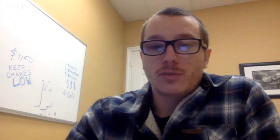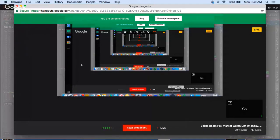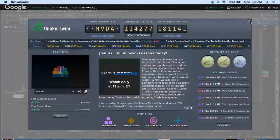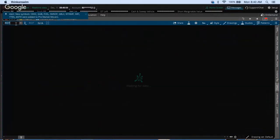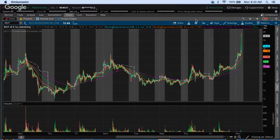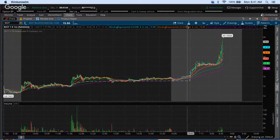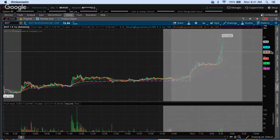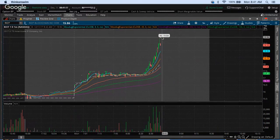Let's get going. So definitely got a few good stocks here to watch. All right, here we go. So first, I'll start here with RIOT. One that I'm watching heavily is RIOT. We can see that it consolidated pre-market around 17.50, broke out, and is now up to a high of $20.